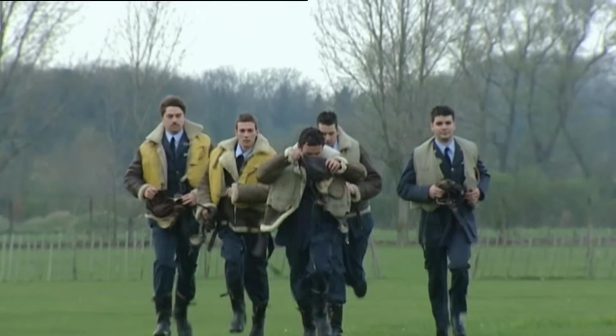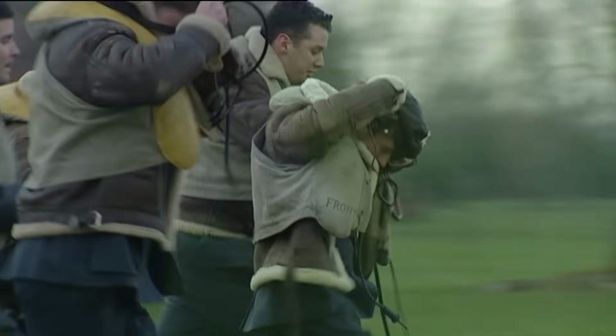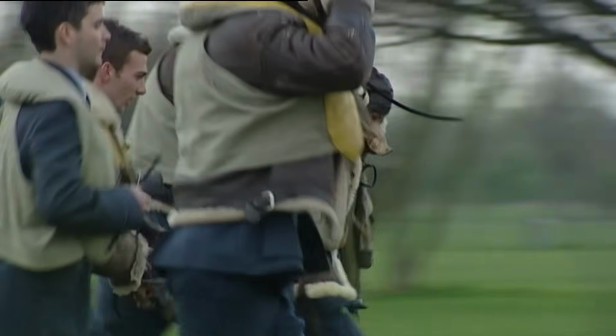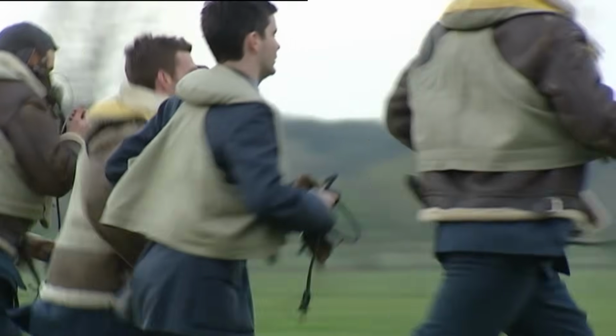The RAF lost 715 fighter aircraft. 544 pilots were killed, nearly 1 in 5 of those who flew on operations. Amongst those who died defending the skies over Britain were pilots from Canada, Australia, New Zealand, South Africa, Poland, Czechoslovakia, France, America, and Belgium. A quarter of the legendary few were from overseas, a debt that is often forgotten.